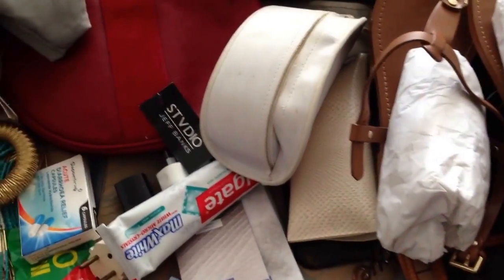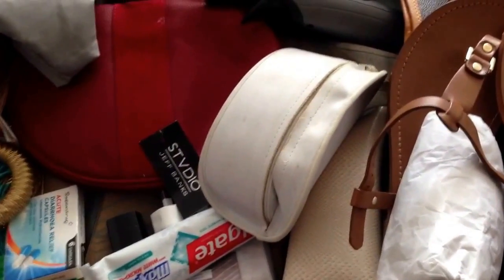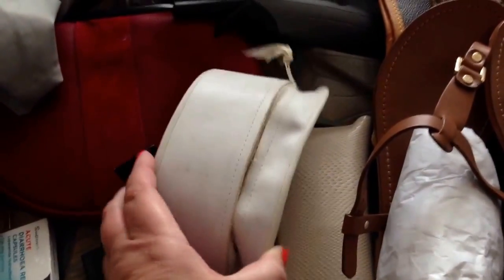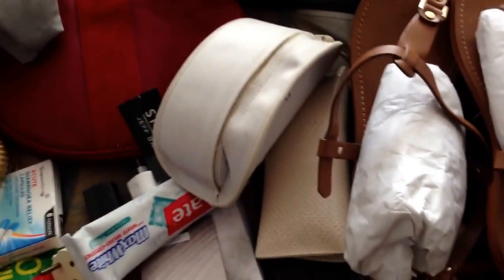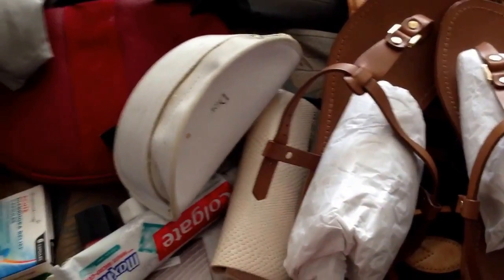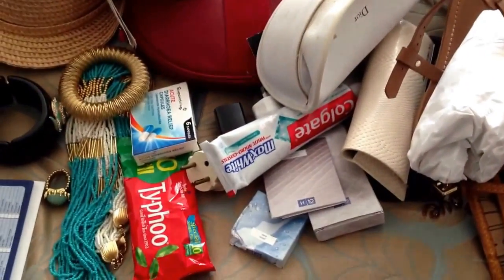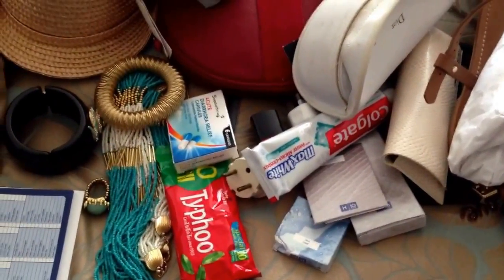So we've got a couple of pairs of sunglasses there. I usually take 1 pair for during the day, an old pair, which are usually my big old black Dior classic sunglasses. And I've got my Carrera for Jimmy Choo ones there. Not sure that those will be the ones that I do take when I actually go, but as I say, this is a dummy run.